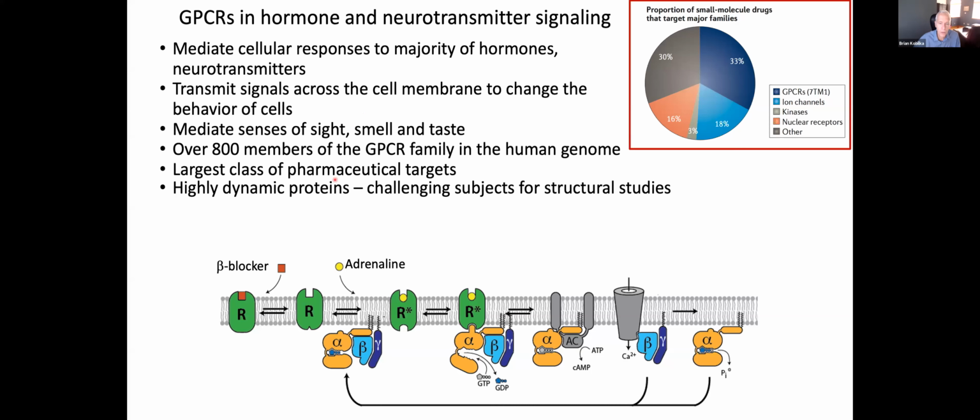When one wants to understand how a biological process works, structures are really important. From my time as a fellow in the Lefkowitz lab through my career at Stanford, I've been focused largely on getting structural insights into what receptors look like and how they engage G proteins and other signaling molecules. However, the main problem has been that GPCRs are highly dynamic. It makes them very challenging subjects for structural studies.